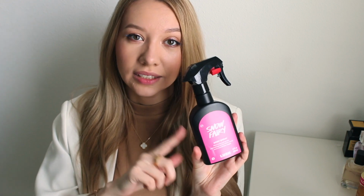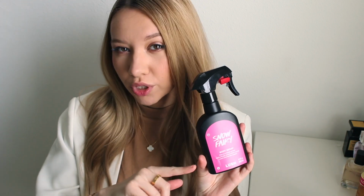Lush also has hand soap, body conditioner, shower gel in the same scent, so you can collect all of the things. I have the hand soap and the body conditioner in the same collection, and this is such a beautiful scent, very sweet, smells like bubblegum and cotton candy, and I love using this.